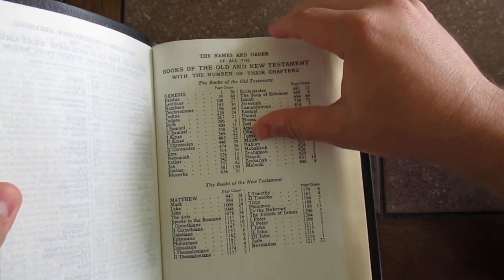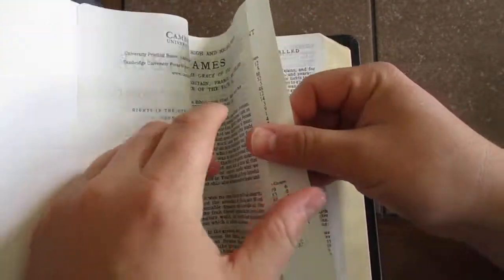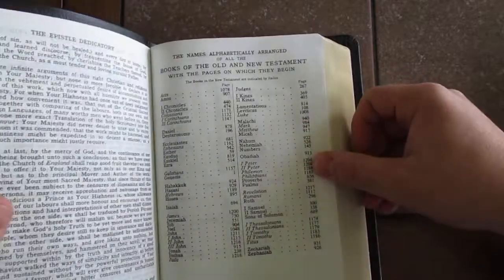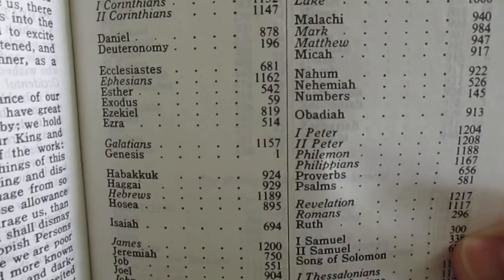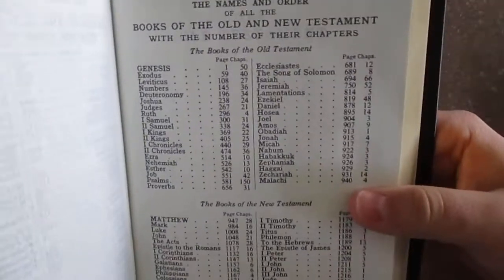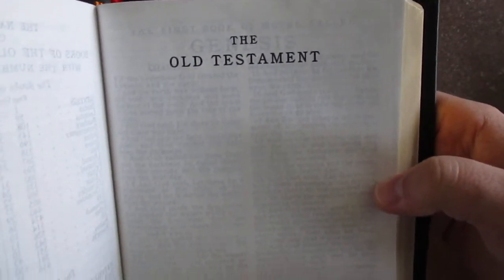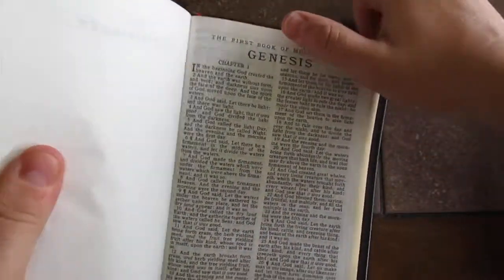And there's the names of the books. I think I missed a page here. There's the order of the books. Not the order of the books, I'm sorry. The alphabetical names of the books of the Bible. And then the order of the books, Old and New Testament. And then you have a blank page. It's not cardstock or anything like that. You can tell because you can see the ghosting behind it. But then you have the book of Genesis.